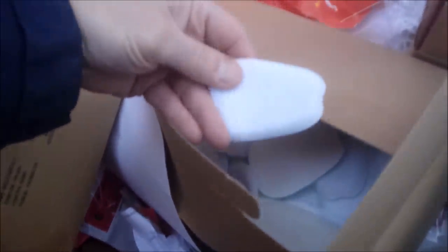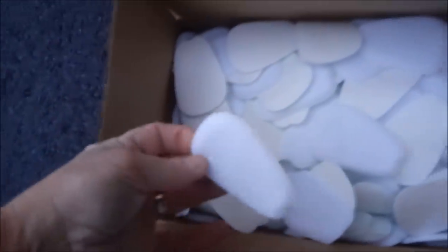Like, they're the pads that go on shoes. And there's an awful lot of them. I don't think I'll ever have to buy Dr. Scholl's ever again.